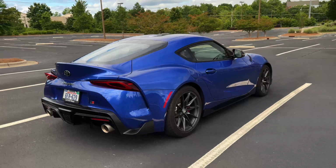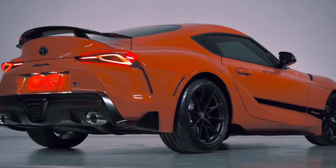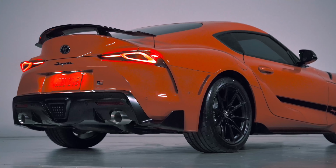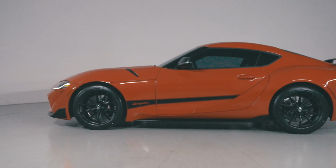Let's just get right into the drive because the only new thing we have for 2024 is the addition of a 45th anniversary model. It's going to be limited to 900 units. It's going to cost a little over $65,000, but it is available in that special orange color. So if you're into that, you can look out for it.